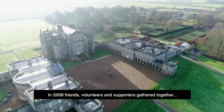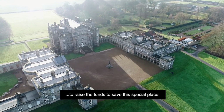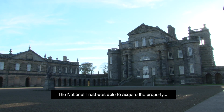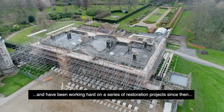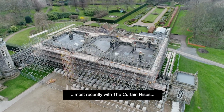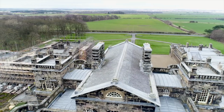In 2009, friends, volunteers and supporters gathered together to raise the funds to save this special place. The National Trust was able to acquire the property and have been working hard on a series of restoration projects since then, most recently with the Curtain Rises, our £7.8 million National Lottery Heritage Fund supported project.